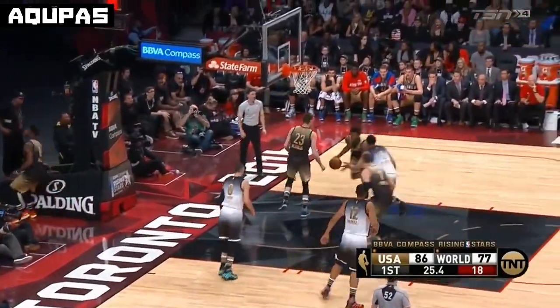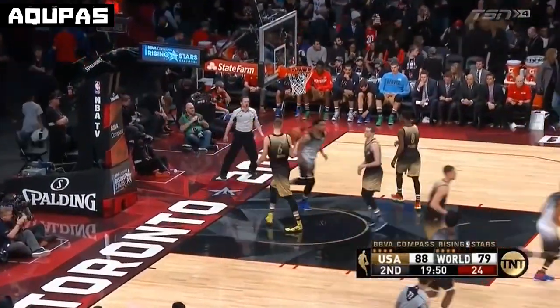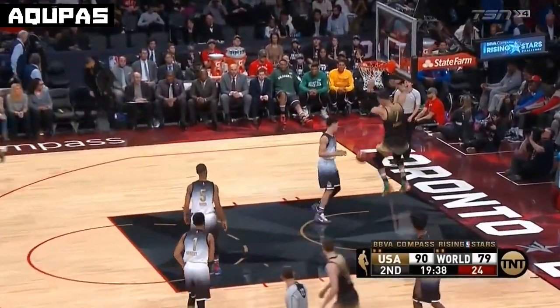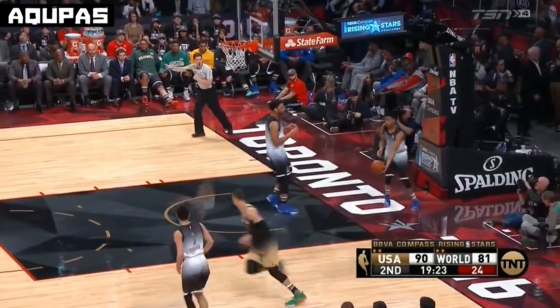Wiggins over to Moutier. Somehow back to Rick. Clarkson led the U.S. team with 19. Emmanuel Moutier had 21 for the world team. We're at Air Canada Centre in Toronto. An explosive first half, 13 points in under 9 minutes for Dwight Powell.